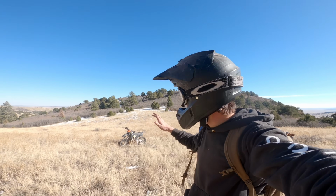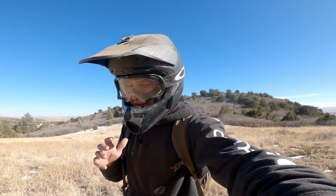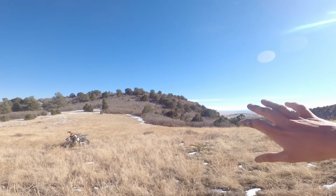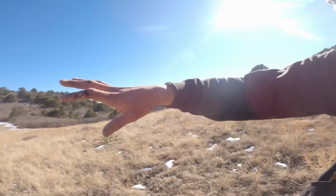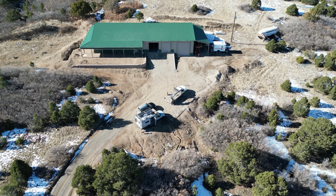All right, guys, this is the back half of the property. And this property is super important because I have a ton of projects that I'm gonna be doing this year and I need a place to work on them. One of my Patreon members has actually let me come onto his property and stay here. Like I said, it is 150 acres and there's only that little barn on here.